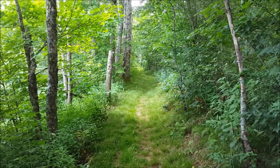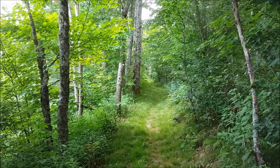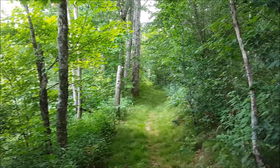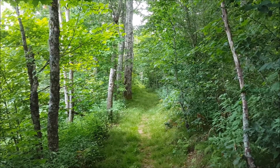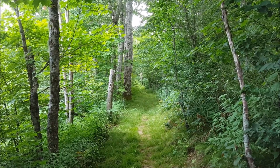I've made really good time. I'm already above 5,400 feet. So I've climbed around 1,300 feet in just 30 minutes, which is pretty good time. The trail, even though it is a continuous climb all the way up, it's never that steep. So you can keep a pretty good pace.